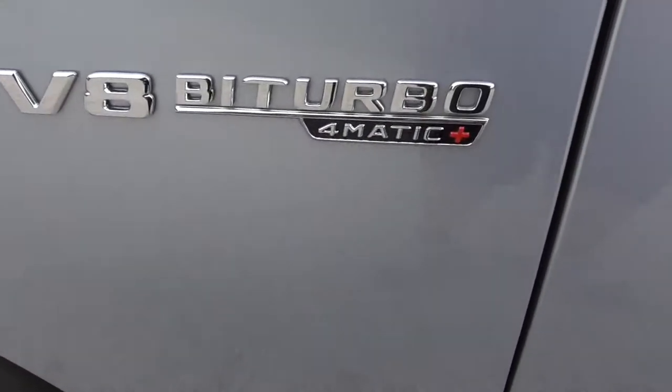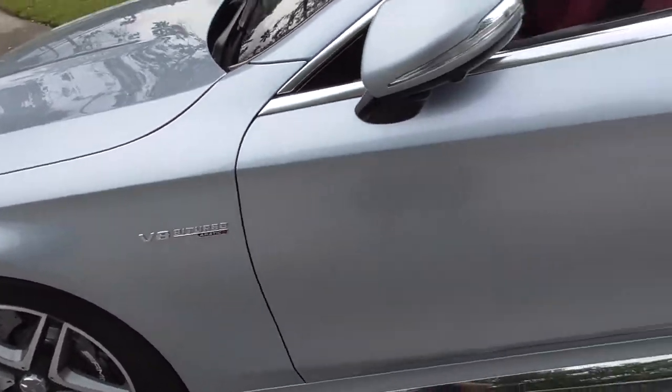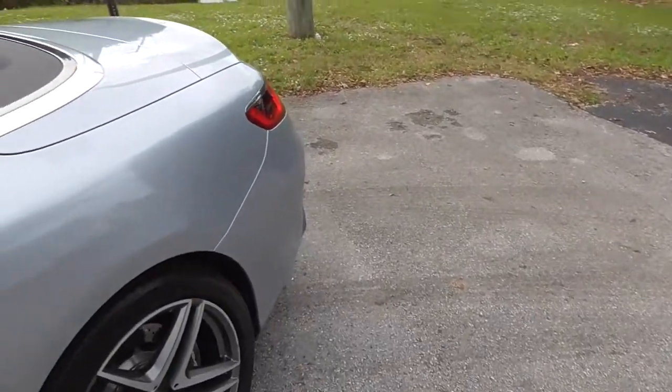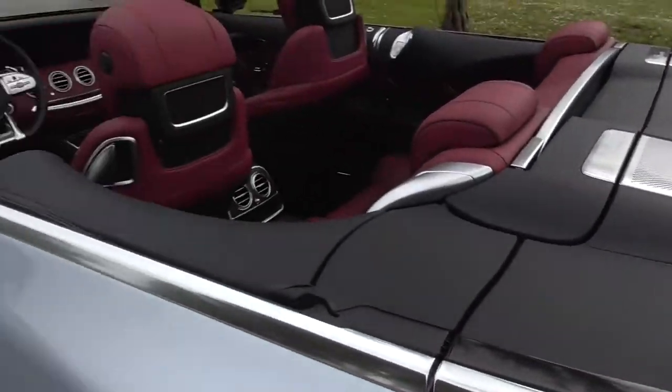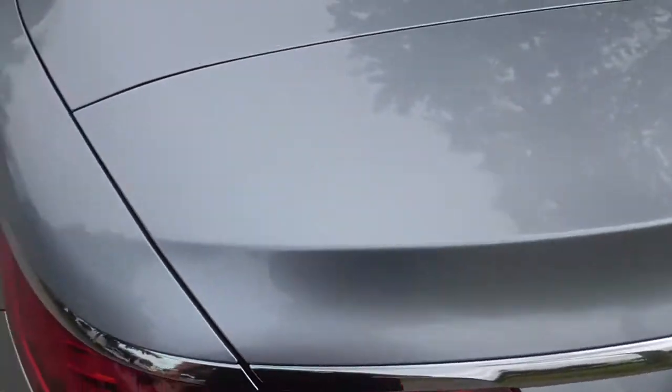And you've got the V8 Biturbo with 4MATIC Plus badges. So 4MATIC Plus means it can actually send torque to any wheel depending on the situation. So, torque vectoring.